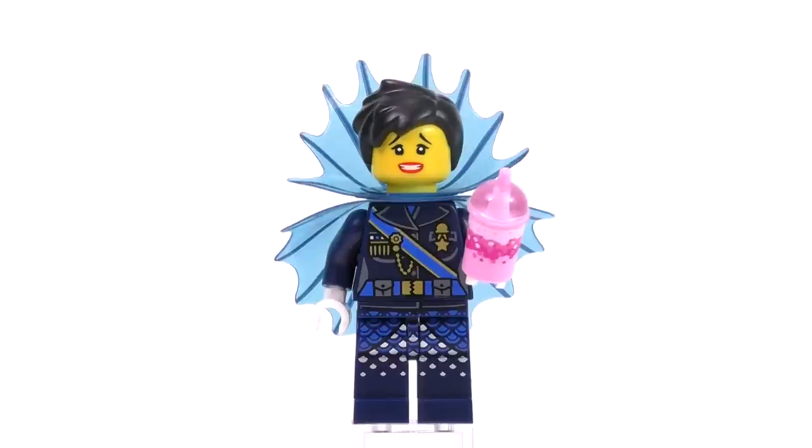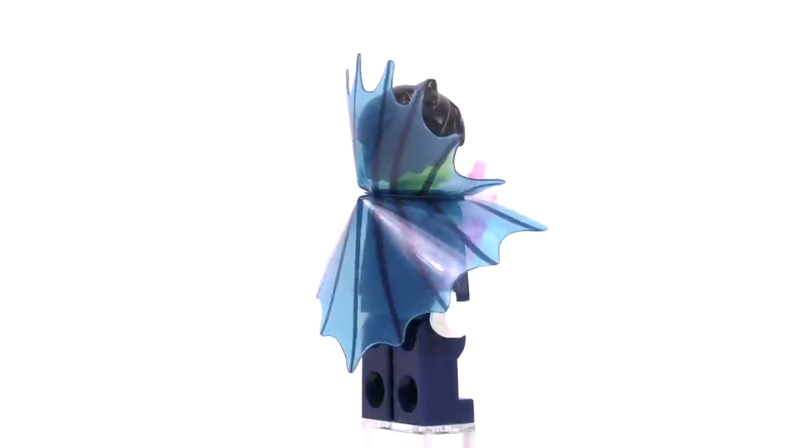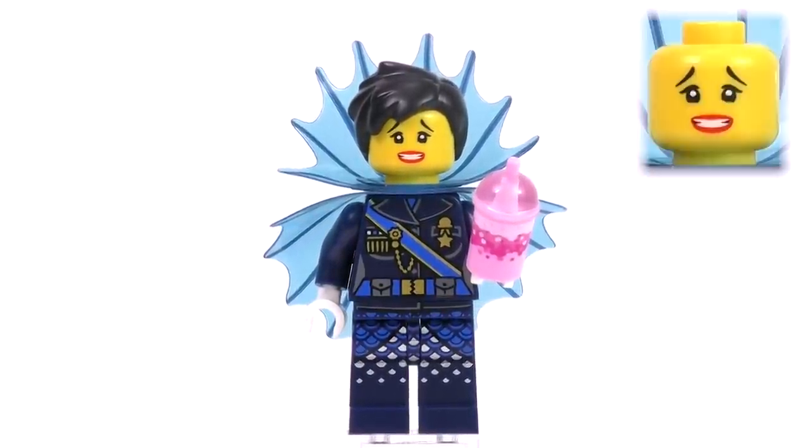Number 11 is an extremely unique character. This is the Shark Army General. And as general in the name, you'd think this would be a very fierce looking bad guy, but you can see that she doesn't really look particularly intimidating, especially not with that drink in her hands.